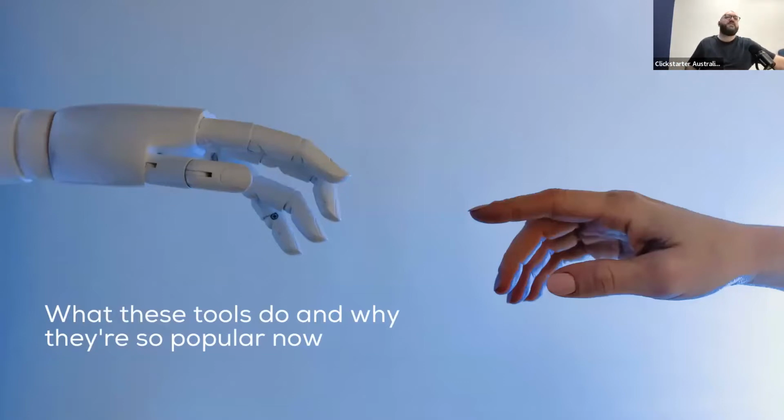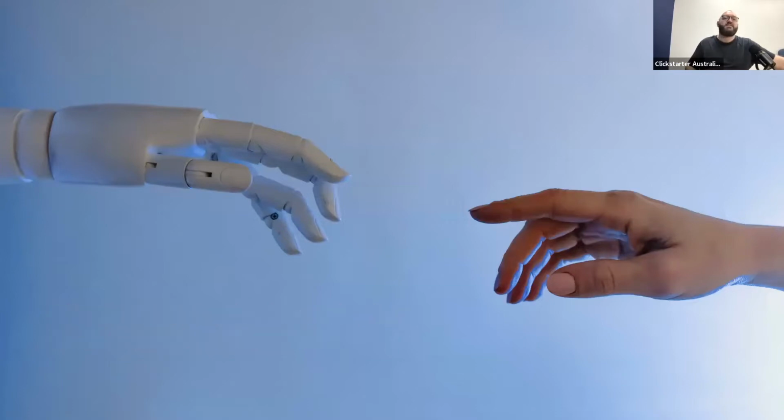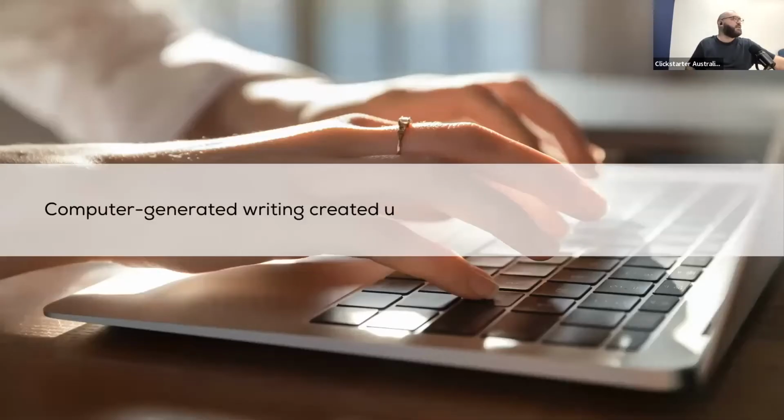So what these tools do and why they're so popular comes down to, I guess, the fact that they promise a lot of efficiency, a lot of effectiveness to cut down the amount of time you're spending and allow you to pump out a little bit more content than you are now.